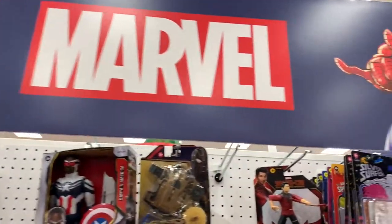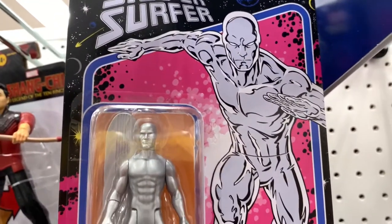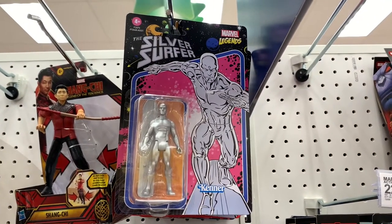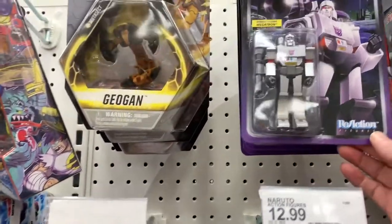So looking down the action figure aisle, a pretty cool thing that Kenner has done is they've come back with kind of a retro version of some of the superheroes and other action figures. And right here we have the Silver Surfer by Kenner. Another one that I saw down here was what looked like somewhat of a retro Transformer. There we go.